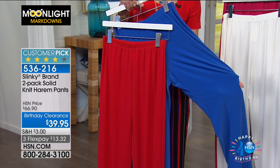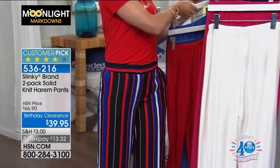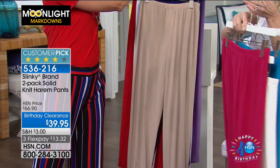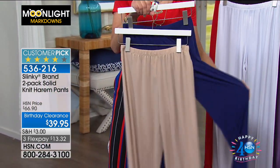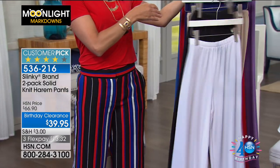Oh, we do have some. Okay, lipstick red and royal. That looks great. And then we also have it in the fuchsia and ivory. So you're getting two of these this morning. And then we have it in the navy and the taupe. So that's gonna be a beautiful combination. And then our final option is gonna be black that comes with white.